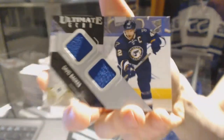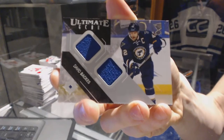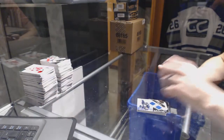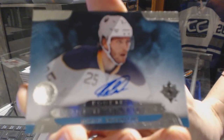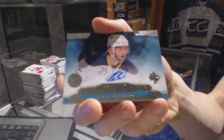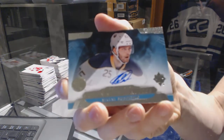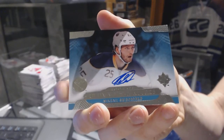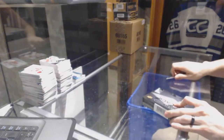And we've got an Ultimate Gear dual jersey for the St. Louis Blues, David Backes. And we got a 13-14 Ultimate Signatures for the Buffalo Sabres, Mikhail Grigorenko. Mikhail Grigorenko. All right, now on to the 16-17 Black Diamonds.